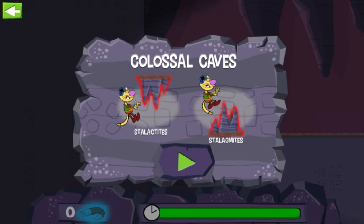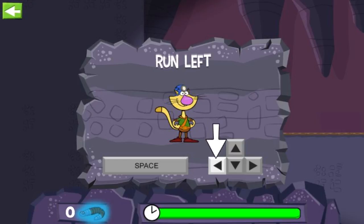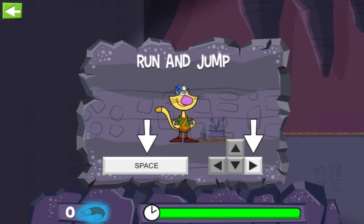Colossal Caves is amazing, but be careful. The stalactites on the ceiling and the stalagmites on the ground can break easily, so no touching! Move right by tapping here. Move left by tapping here. And jump by tapping here. Move right and jump by tapping here.